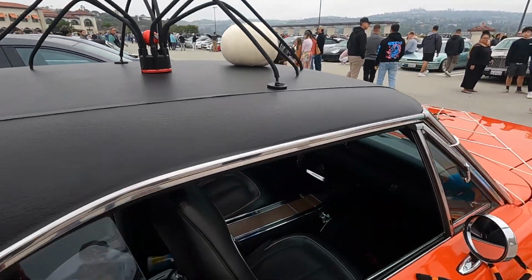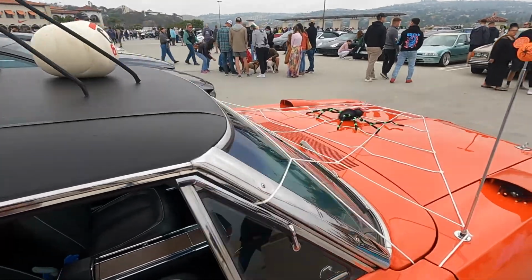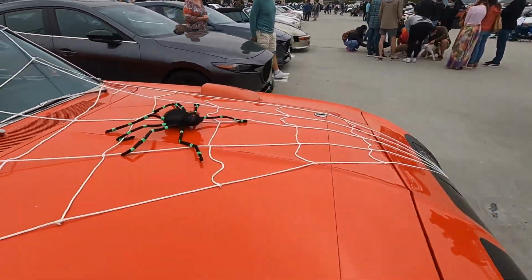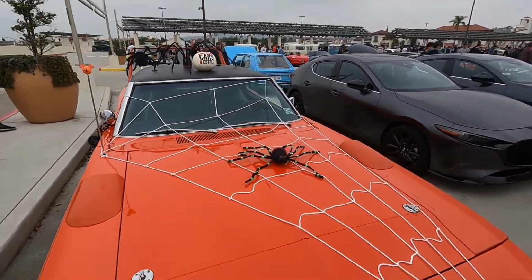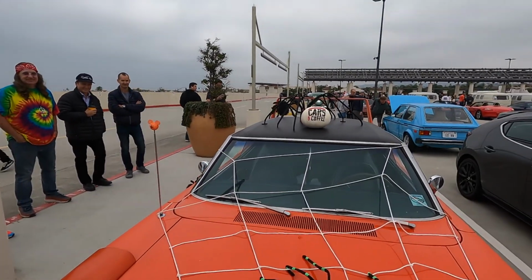See, this is one of the important reasons why you must have a V8, because if you didn't have a V8, the distributor wouldn't have the right number of legs. Because a six-cylinder would look like an amputee spider. But hey, great job, guys. Really good. Thank you for the pumpkin. That's awesome.